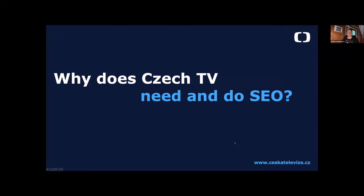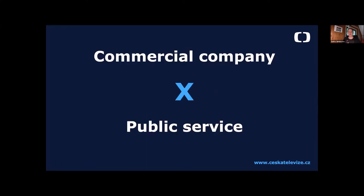And the question, why does Czech TV need and do SEO? SEO is mostly understood as part of performance online marketing. And the first question that may arise is, why is performance marketing necessary for a public service media? So what's the difference between a commercial company and a public service? A regular company sees growth and profit generation as its main goals, so it naturally needs performance marketing. The purpose of public service television is to provide information, artistic production, and entertainment mainly. But we don't need performance marketing for that.